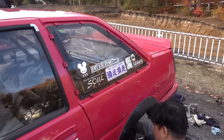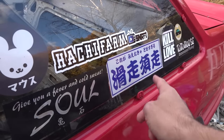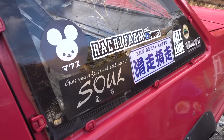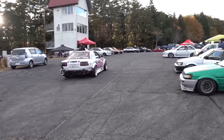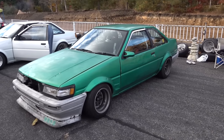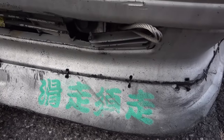All right, you all need to start learning these Hachiroku stickers. Team Soul and Kasosubashiri. Kasosubashiri is from Subashiri near Mount Fuji. Soul is from Shizuoka. They're from Shizuoka as well, so around Mount Fuji. You're getting the Hachiroku teams. This guy too. A lot of the Kaso Subashiri cars are in this color. It's a sort of metallic green, and that's their logo there.